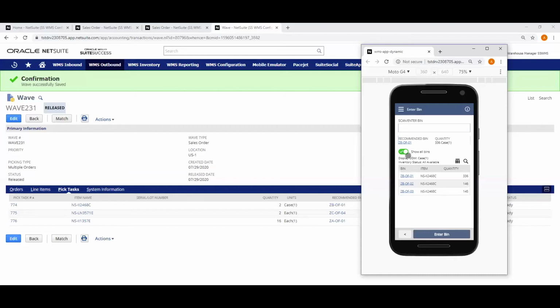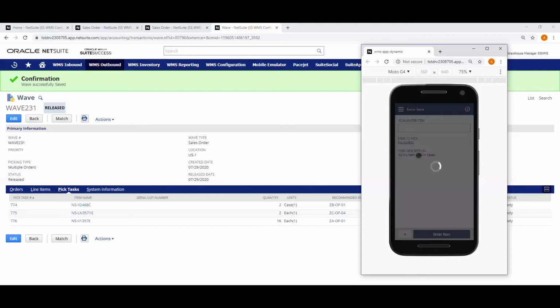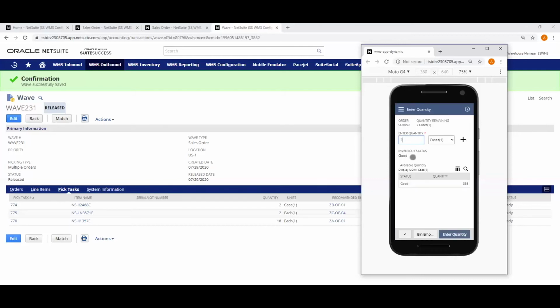We will track that detail. Go ahead, scan my bin, scan my item, enter my quantity. And here I'm prompted to either scan to the carton, pallet, tote to which I've already picked, or add a second picking ID here. I'll go ahead, pick to the same carton, and move on to my last pick task here. Scan my pick task, walk to my recommended bin, scan my bin.